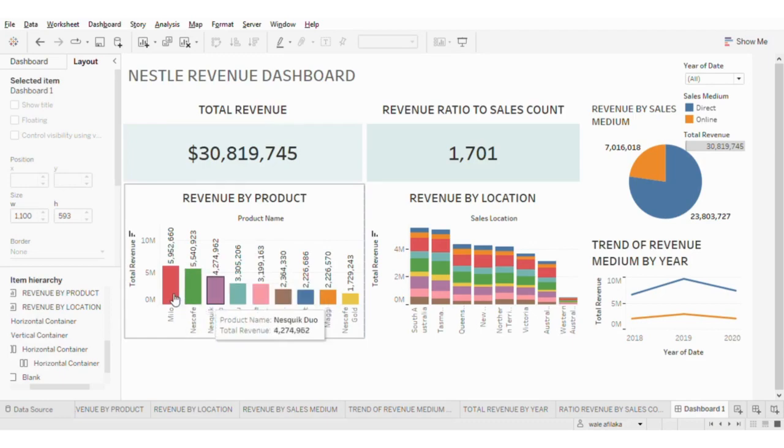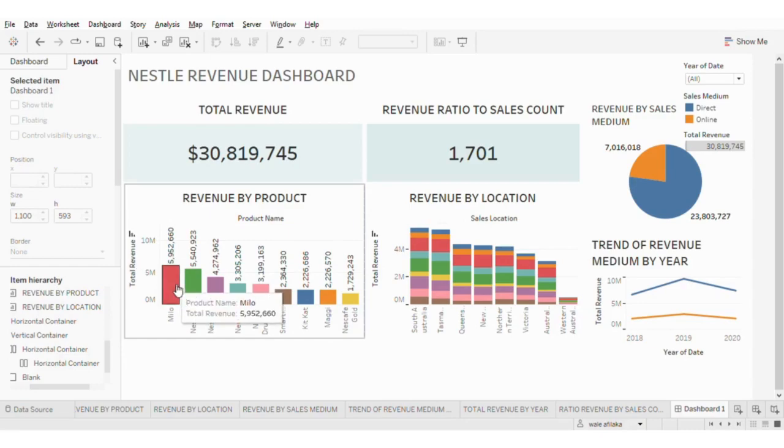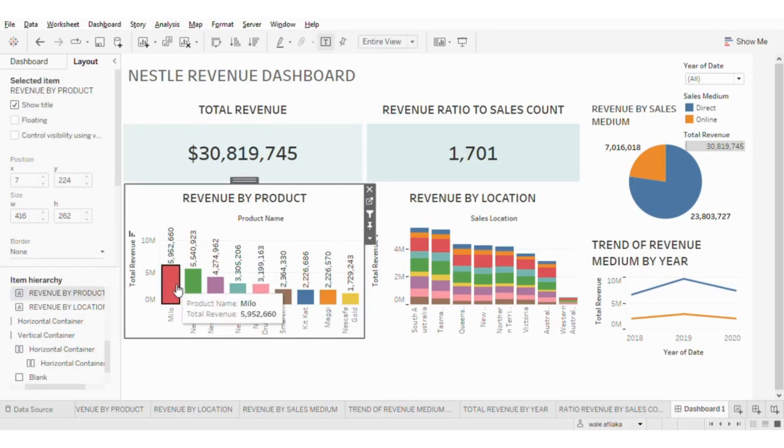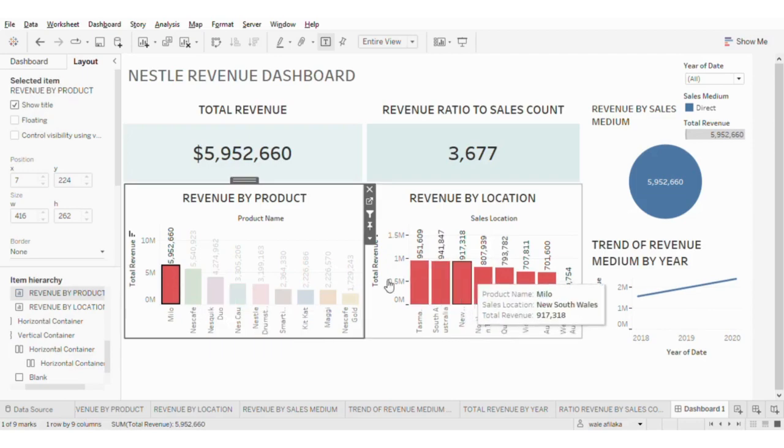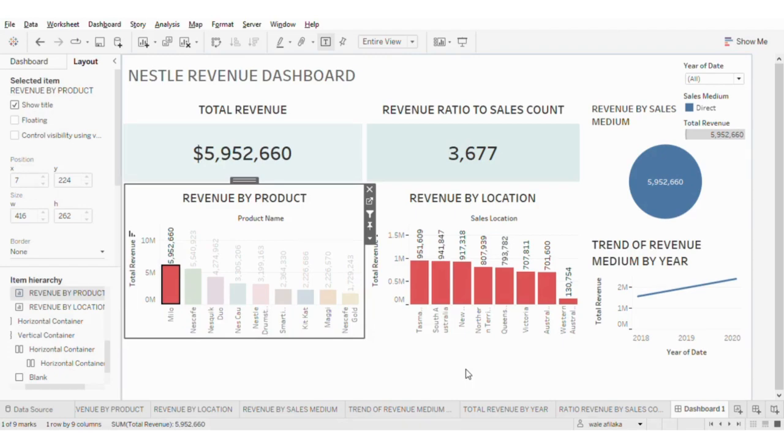I'll start with revenue by products as it relates to revenue by location. So I'll start with Milo, for instance. We color coded it so that you could see the markets where Milo has been dominant over the course of these years. We color coded Milo red, with 5.9. You can tell that the key markets for Milo are Tasmania, South Australia, and New South Wales.